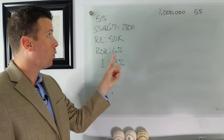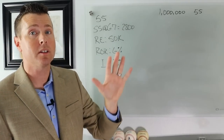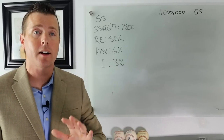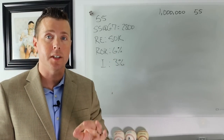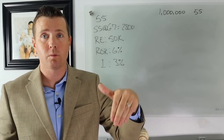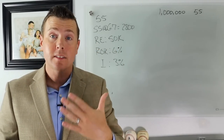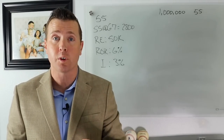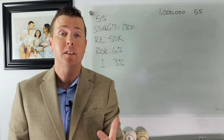Our rate of return for the $1 million in the market is 6%. That means this $1 million is going to stay invested in high quality ETFs, dividend stocks, mutual funds, whatever, and it's going to earn a geometric return of 6%. Now we know the market doesn't move in a straight line. It moves like a roller coaster, and sequence of return risk, which is the risk that the market will go down in the first few years of your retirement, is a real risk. And it's something that needs to be calculated.